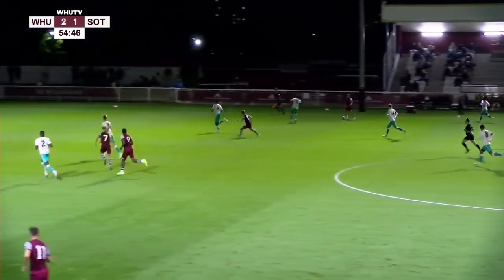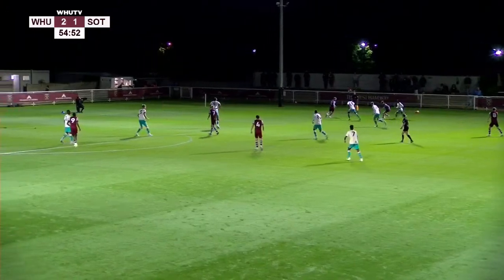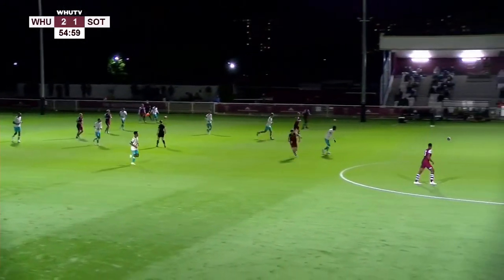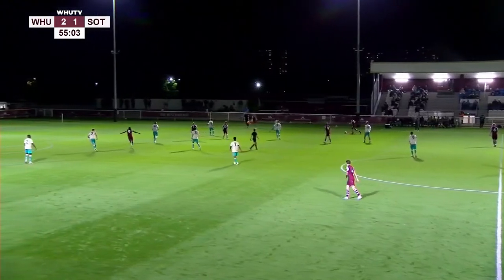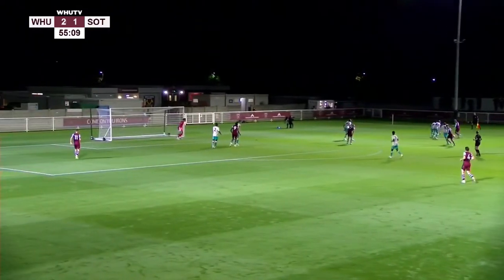Chesters now. He finds Earthy. Here is Casey now. It's nice from West Ham on the far side. Chesters.